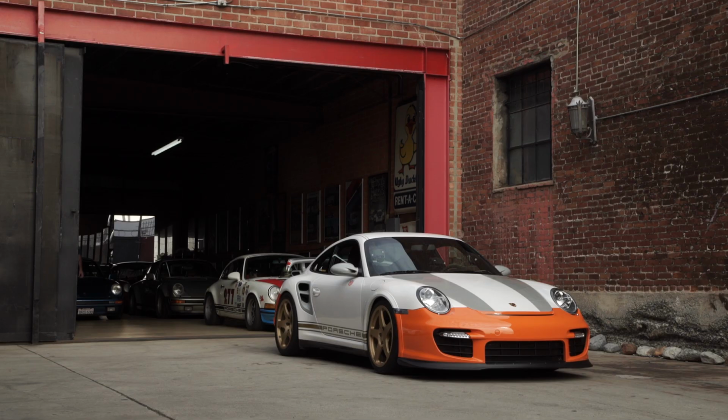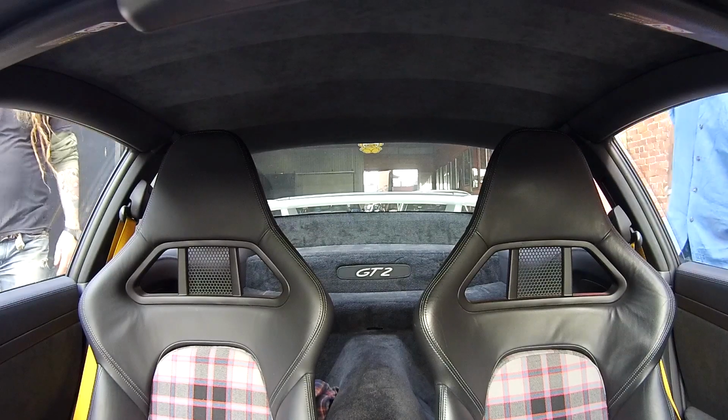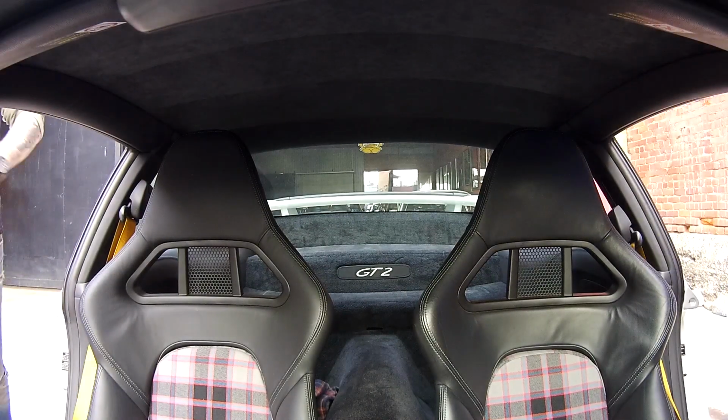Car looks good from the back. Looks great from all angles. It's one of those cars that I wish it was mine, actually. But, you know, it's like I say, I'm down with OPP, so how bad can it be, right? I'm a huge fan of other people's cars. Yeah, there you go. Other people's Porsches. Making a living on it, in fact.